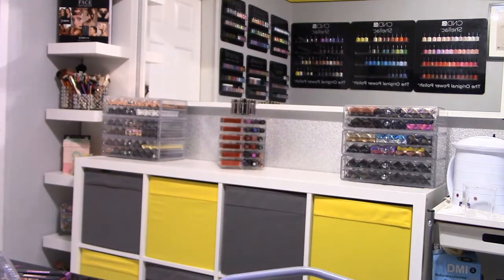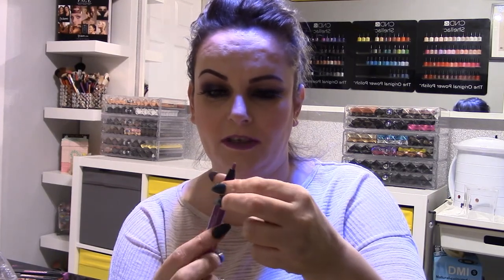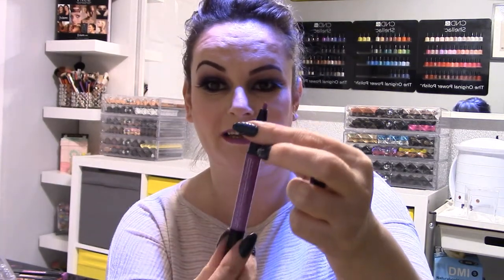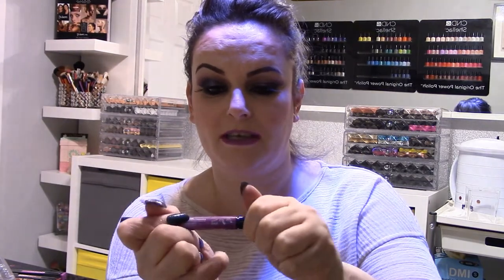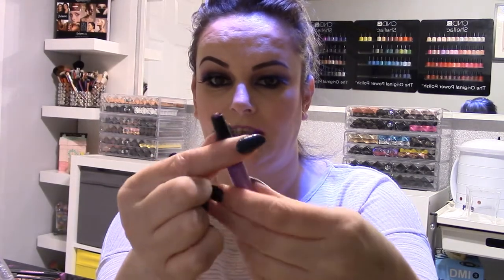Watch me get it wrong. Oh no, it's falling out. Well, that's no good. I'll be careful with that one then, won't I? Because that's not good at all. I have used this, but only today, so I'm a bit disappointed with that. I didn't notice that before. So that's the liner side, and then this is the other side. I will do a bit of a swatch for you actually.